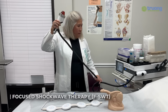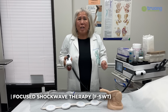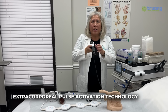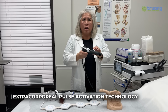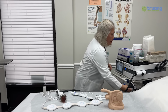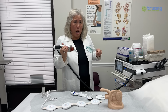Now, this is our Focus machine. A Focus machine is really the only machine that is approved by research to treat ED. Well, now, the other machine that you hear about is called the radio machine. This is called GainsWave. It's called EPAT, E-P-A-T. This is just pulse shockwave. That has not been shown on paper or research to be effective for ED.